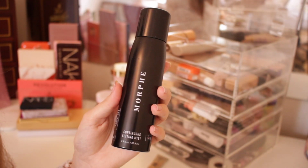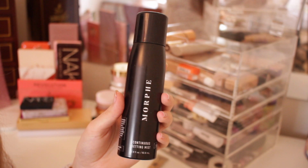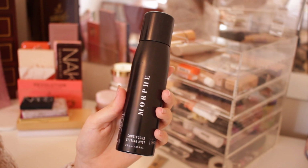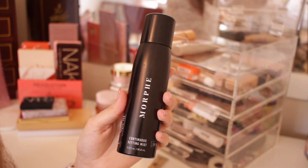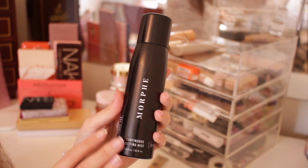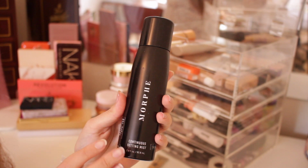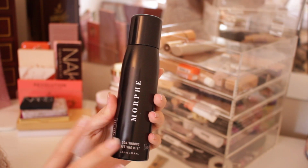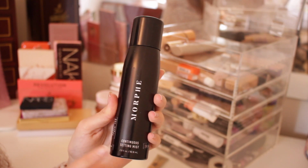And then I have the Morphe Continuous Mist Spray. Again, this is one of my newer ones, and I feel like if I am wearing a bit more makeup or wearing makeup on a night out, I'll probably be more likely to opt for something like this, and it's such a nice spray. Also I feel like this is really my only setting spray rather than a primer, so I am going to keep this one.